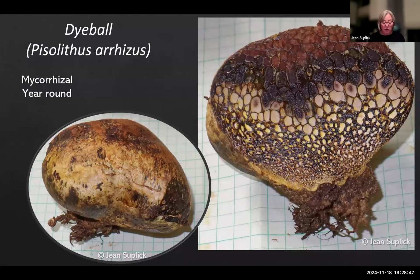The fungus gives the plant phosphorus and nitrogen and water. And what the mushroom gets back in return are carbohydrates and even lipids that help it grow. So foresters, and others as well, maybe nurserymen, often inoculate the roots of tree seedlings with the dyeball spores to give the saplings a boost at growth, right? To help them do better.